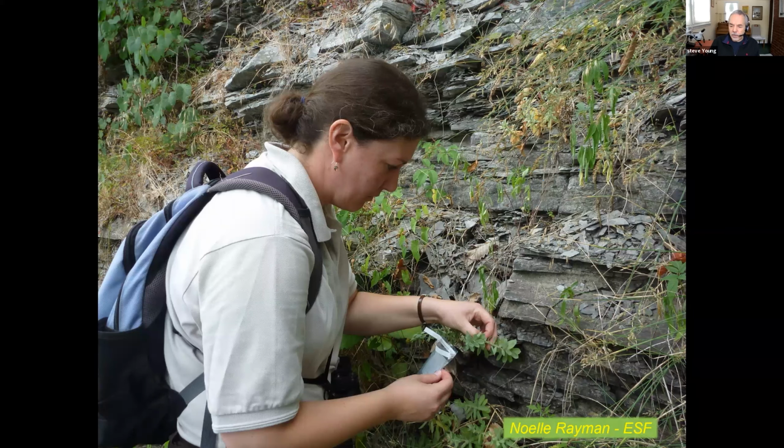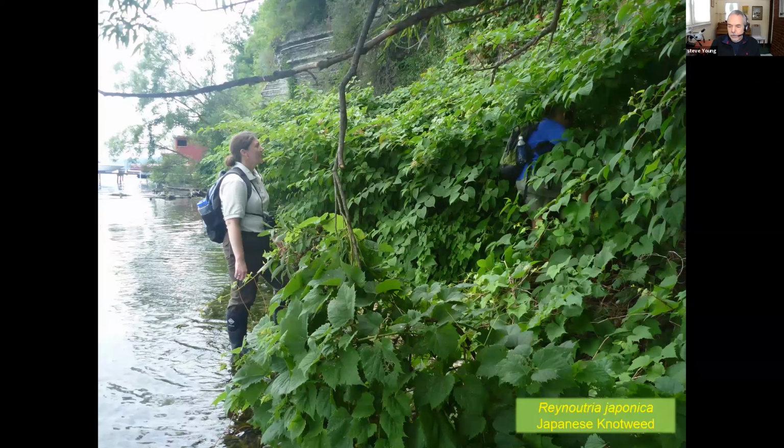One of our biggest threats to Leedy's roseroot is Japanese knotweed. And this occurs all along the base of the cliffs. It doesn't cover every foot of the cliffs, but there are some areas where it's very common and other areas where it doesn't exist. But it does obscure the base of the cliffs and the sun. It keeps the sun out from the base of the cliffs and probably has excluded some of the Leedy's roseroot from the base of these cliffs.